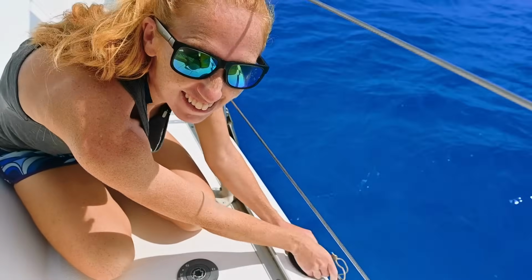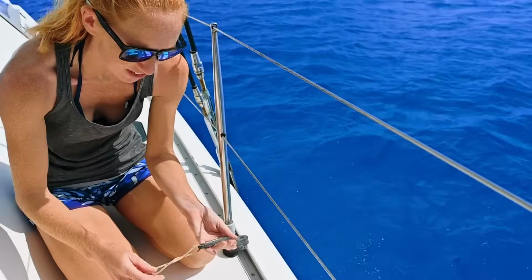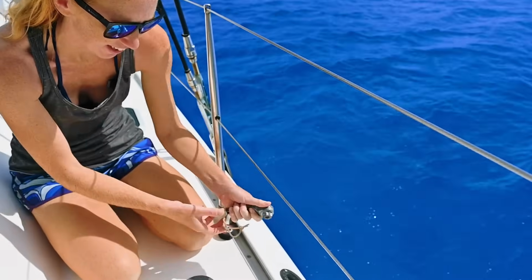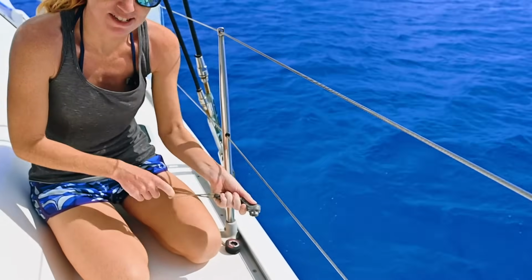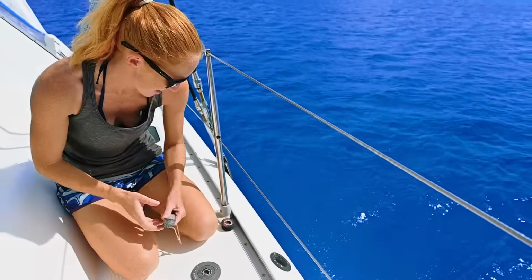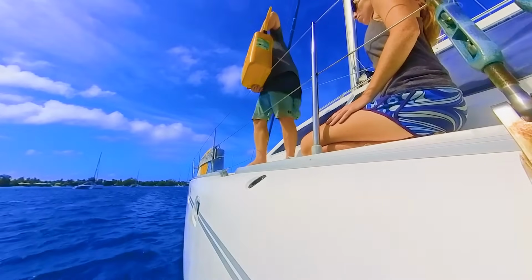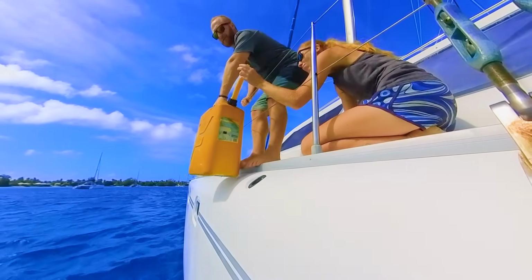Don't drop the handle in the sea, don't drop the handle in the sea. This has a string on it, but it just twists around when you're turning it, and I would like some kind of system which means that when I inevitably drop it, we don't have to dive down 12 meters to find it. Well, you have to. There we go. I was going to say, we don't have to.